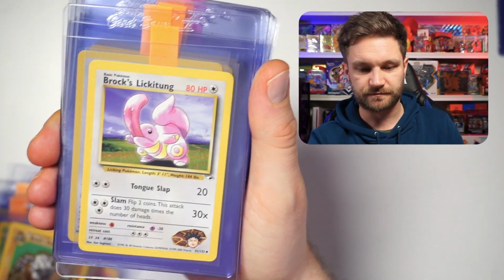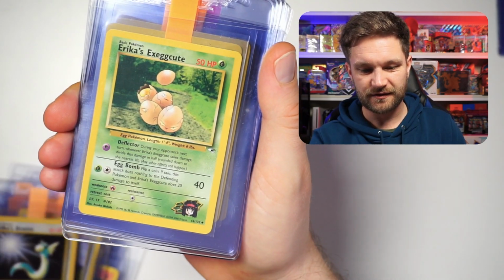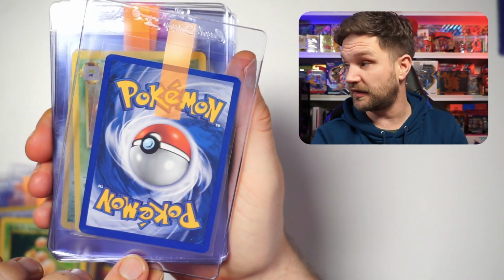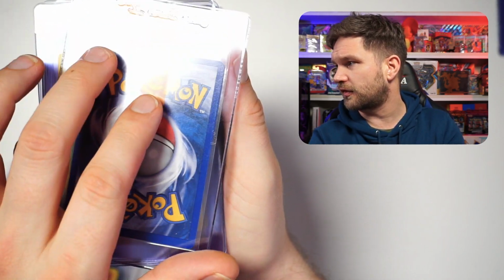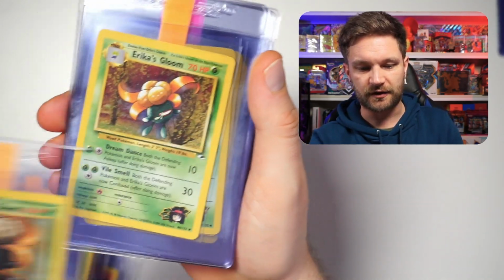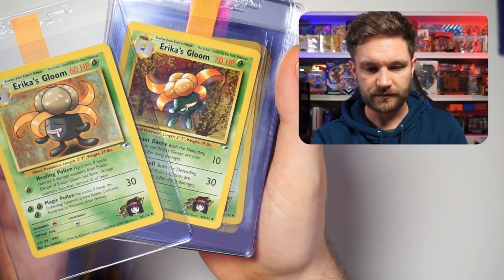Brock's Graveler, Lickitung, Dratini, Executor. These are super clean, by the way, these cards. It's hard to tell. If you can see any of the scratching, that's just on the case itself. These were brand new, but I tell you what, these cases don't have scratch. It shows how easy it is to scratch the cards inside. Erica's Gloom. There you go. Look, there's a dual artwork on that one, actually. 2 of them.